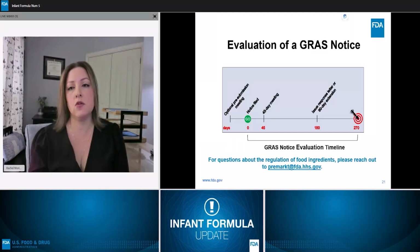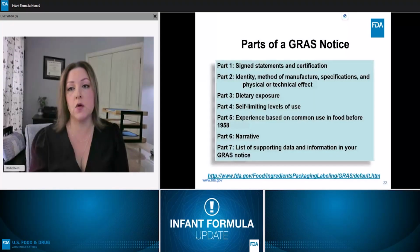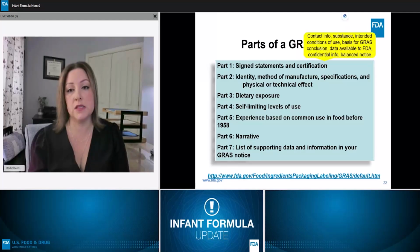The GRAS final rule brought about new formatting changes and requirements to GRAS notices. There are 7 parts to a GRAS notice. Part 1 is the signed statements and certification. This includes contact information, the substance name, intended conditions of use, basis for the GRAS conclusion, that data will be made available to FDA, and whether there's any confidential information, and that it's a balanced notice, meaning the notice contains a fair representation of the totality of the data.